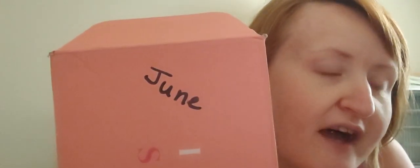Alright, so this is the other June one. This is the big box. This is the Glam Bag Plus. Let's see, what did they give me? So we have Keys Soul Care Skin Transforming Cream with bakuchiol and malachite.